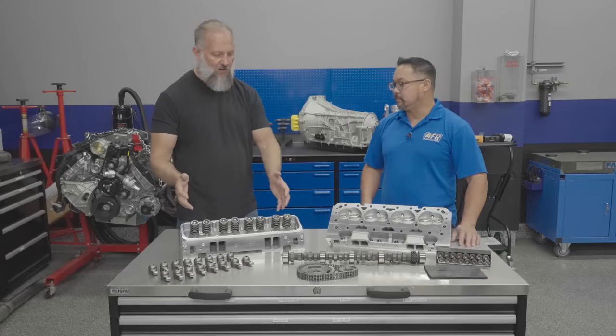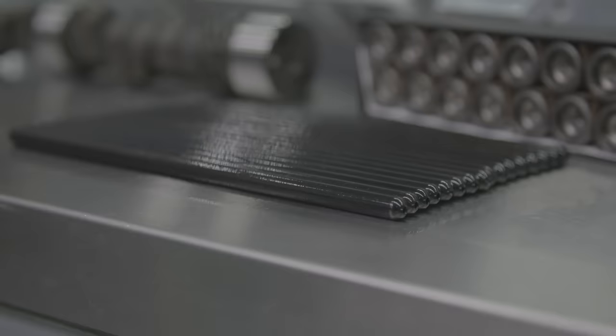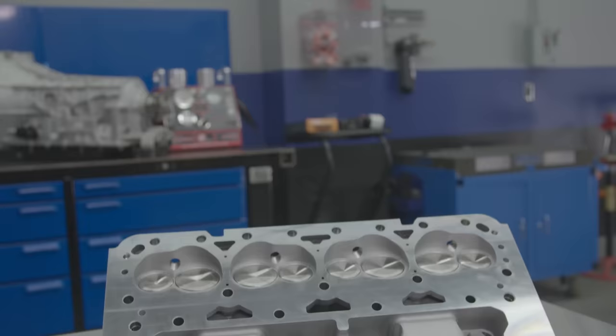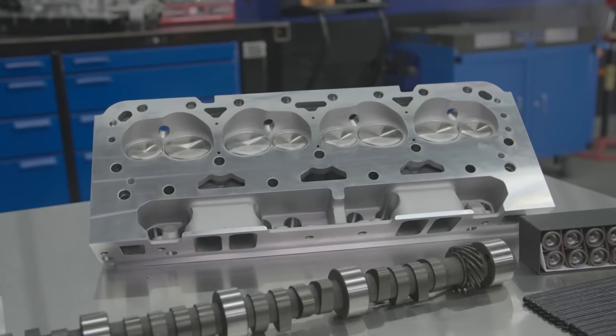So these are a set of your aluminum heads. We've got a camshaft, rockers, timing chain, lifters, push rods. Let's start from the beginning. What do heads do? Heads are basically the lungs of your motor. They allow that motor to breathe. The more air you can take in, the more power you can produce, the more work you can do.